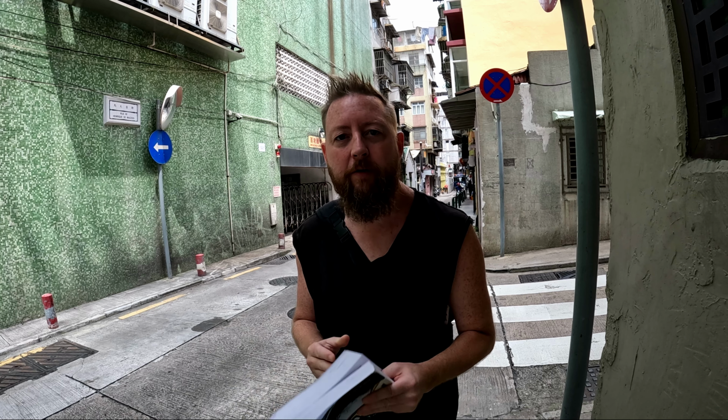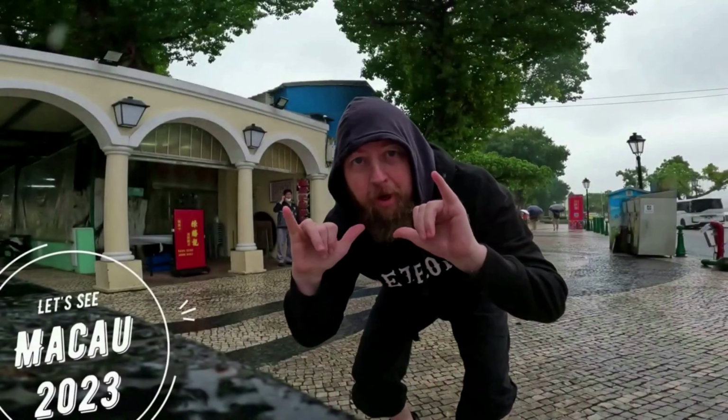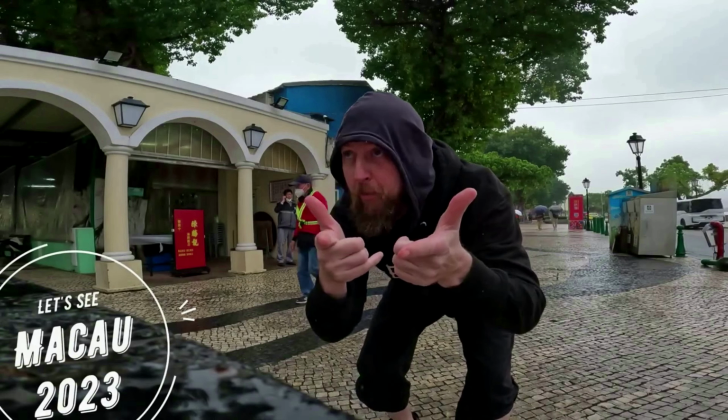So anyways, a little bit of a history part, but we're gonna get into here and kind of explore it. So stay tuned, it should be kind of interesting. I'll try to draw from here a little bit as well, using this one today. Hey, check it out, Macau 2023. Check out some more streets.